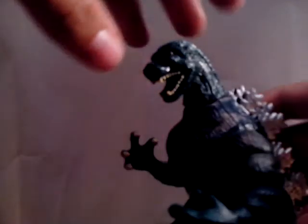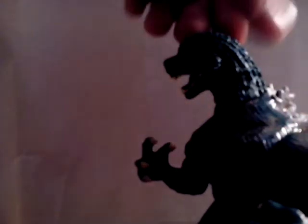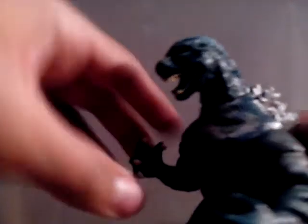Articulation. You guys want to see articulation? Okay. Head can rotate 360. Camera kind of has to wobble since the head's kind of stiff. So it's good. Allows for playability. You can have Godzilla look around like, where's the next monster?